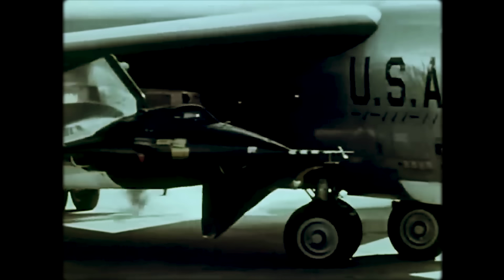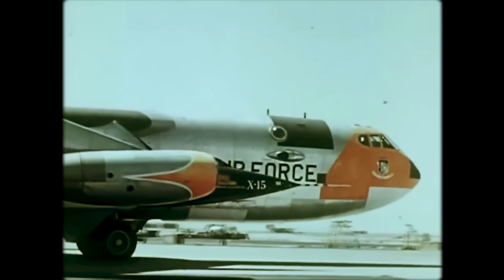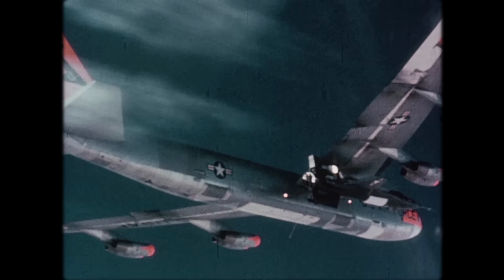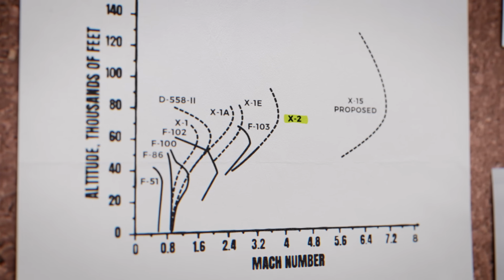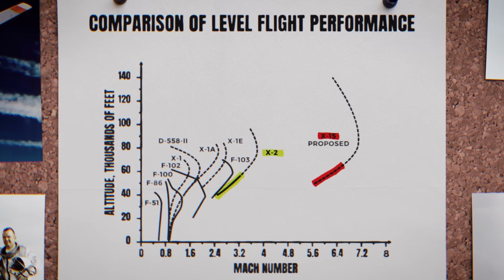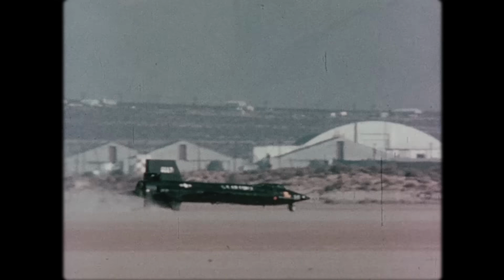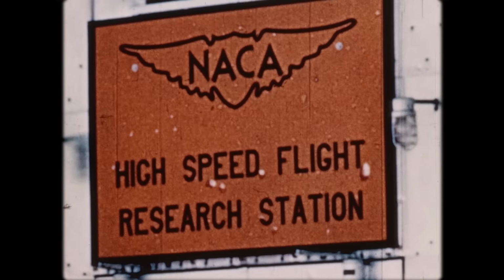When the X-15 was first proposed in the 1950s, no other aircraft came even close to its proposed capabilities in both max altitude and max speed. The closest any previous plane came was the X-2, which topped out at a max speed of Mach 3.2, less than half of the eventual record the X-15 would achieve. The X-15 wasn't a step forward in capabilities, it was a tremendous leap that would require the best minds in NASA, or the NACA as it was called then.